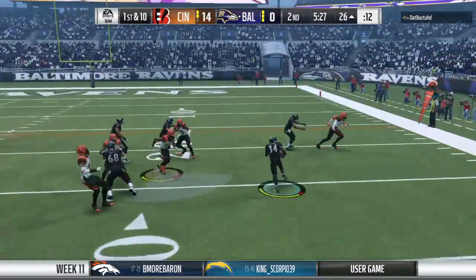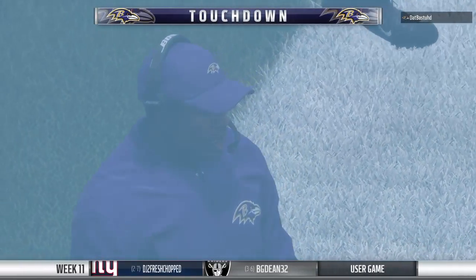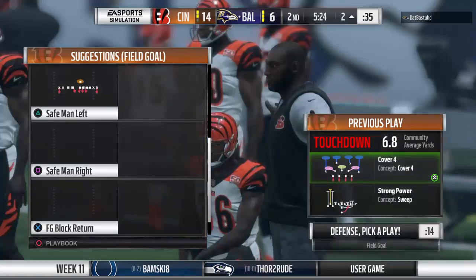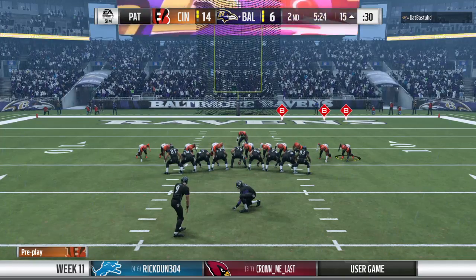Now a handoff looking right. And some room to maneuver. And he'll take it into the end zone for a Ravens touchdown. A great play there. Touchdown number 15 of the year. And the Ravens draw a bit closer. Well, partner, that was another explosive run.